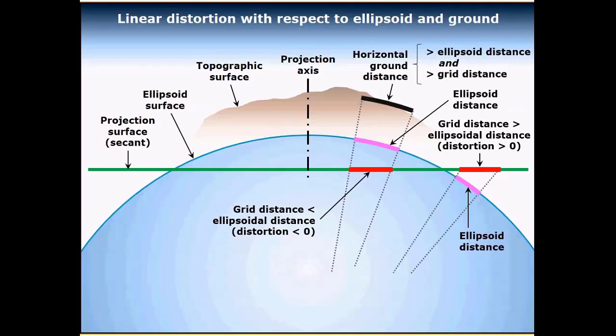And now up here, what I've tried to do is represent, this is kind of a hard thing to do, represent horizontal ground distance. It's horizontal with respect to ellipsoid. So you can think of the ground distance as the distance between two points at their average ellipsoid height. It's parallel to the ellipsoid. That's kind of what I've tried to draw here. So that's the horizontal ground distance. So it's greater than ellipsoid distance, and it's greater than the grid distance.